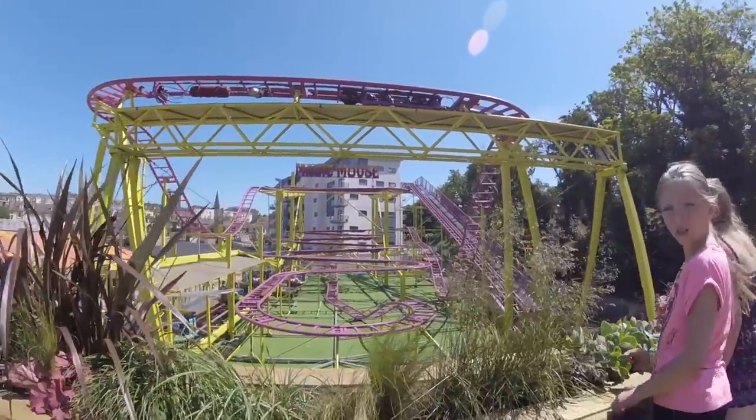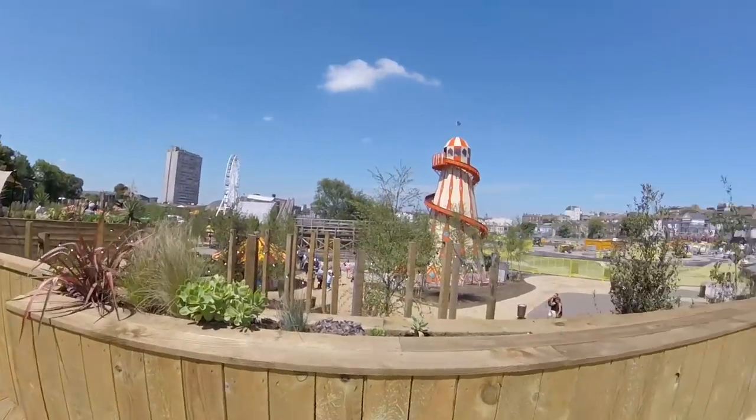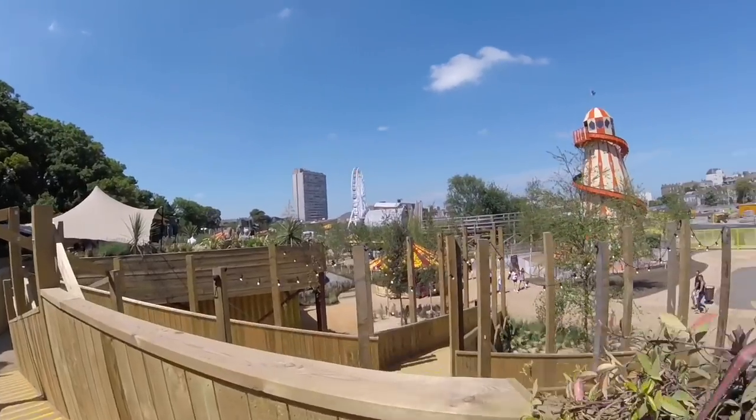I see the Magic Mouse is just here as well. Yeah, there was just a bar over there basically, that's all it is, and just a seating area here. We just had a couple of pictures. It's a bit of a sun trap really, yeah.